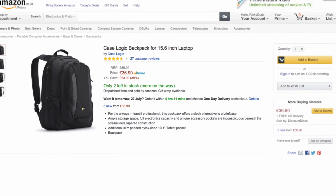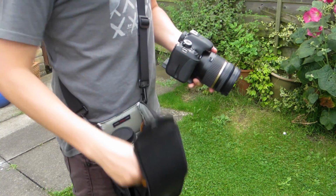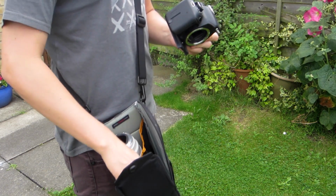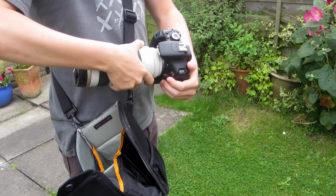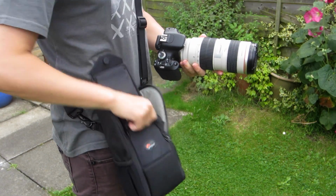So you'll need a bag to put all this stuff in, so I recommend the Case Logic backpack. And to go with that, the Lower Pro Lens Exchange 200. Now this is great because it makes it way easier to swap between your primary lens and your telephoto lens, and that bag can easily fit a 70-200. So that's a really useful thing when you're out in the field and you don't have a table to put your lenses on to swap them. I use it all the time and it's a really good product.